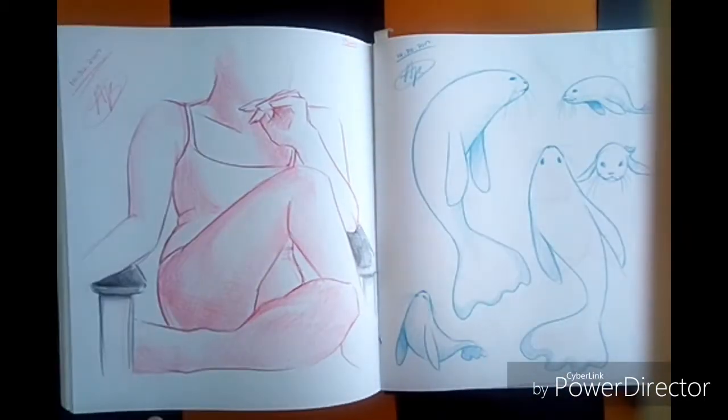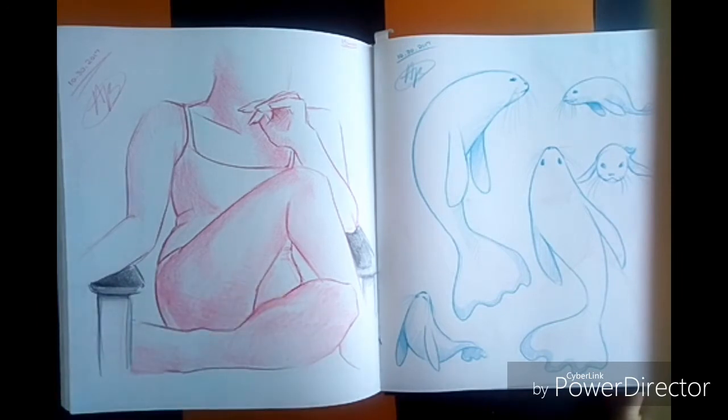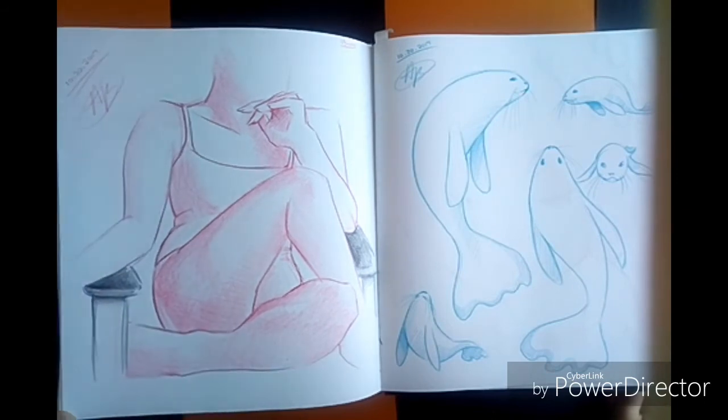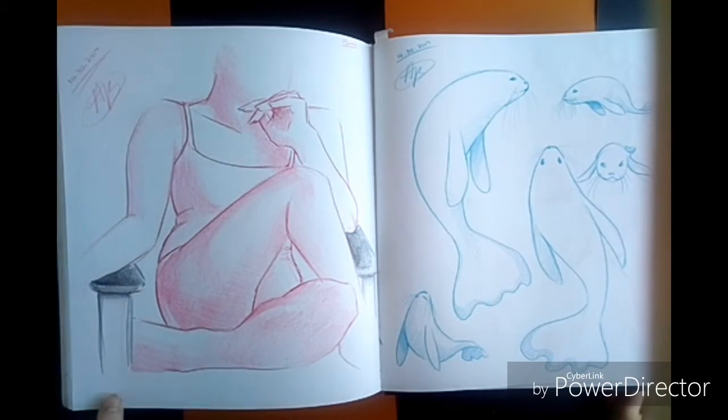And then this is the 15-minute one. And again, I just ended up focusing on the body and the shading, and I got some colors in, aside from pink. Got some red in there, got a little bit of black for the chair. And yeah, that was fun.